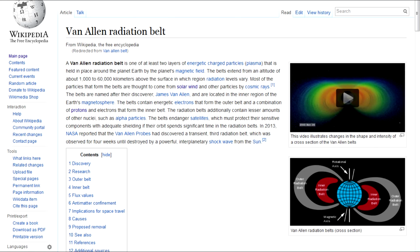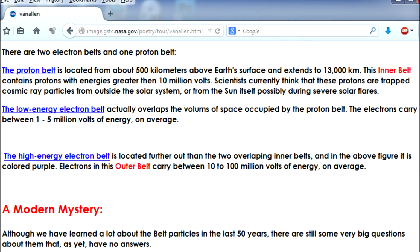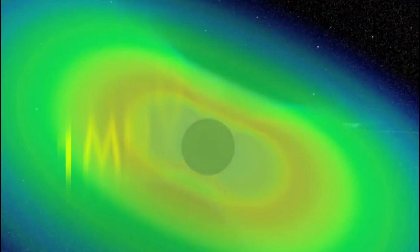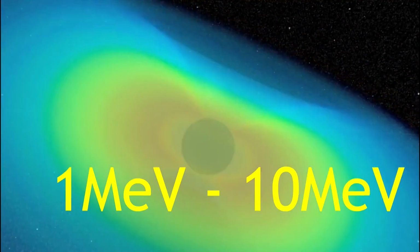Now, we know the fluxes of the Van Allen electrons with energies greater than 0.5 MeV, but just how high is greater than 0.5 MeV? Well, according to the Wikipedia article on the Van Allen belts, the outer belt consists of electrons with energies ranging between 0.1 MeV and 10 MeV. I've seen much higher energies for electrons mentioned in other places, but we'll focus on electrons with energies between 1 MeV and 10 MeV.